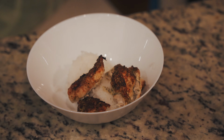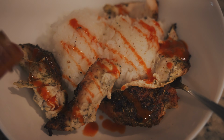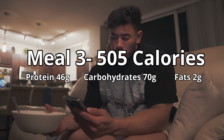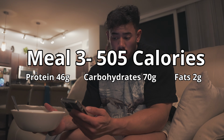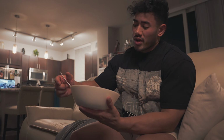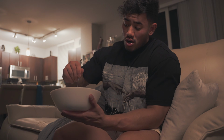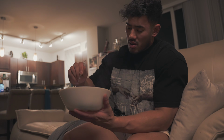All right, meal number 3, my post-training meal. I had a really good workout today. I did, like I said, a lot of rows just to focus on back thickness. But here I have 6 ounces of chicken and then 250 grams of white rice. And macros, 46 grams of protein, 70 grams of carbs, and 2 grams of fat. That will be meal number 3. I am starving, especially after that workout. But 2 more meals to go after I consume this one.